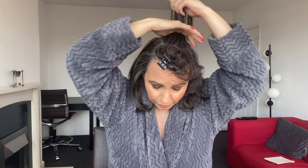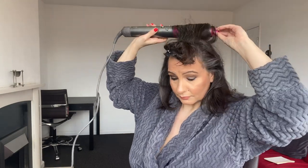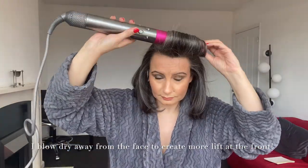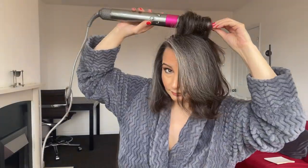Leave the fringe till last. So not a fringe, but you know what I mean. And then the fringe or the front section. End there, what I did was, and I probably did it around the whole head, is just to hold the hot brush in place so you get that kind of, but look how much volume my hair has got. If you guys know my hair, normally it's flat as a pancake.